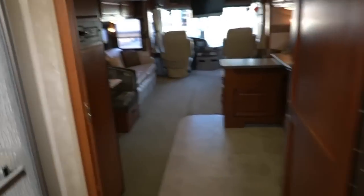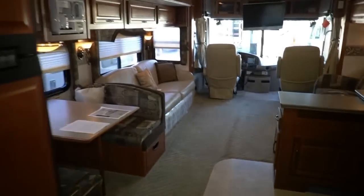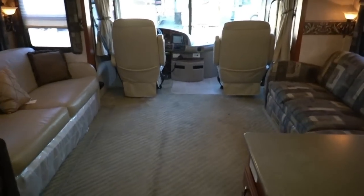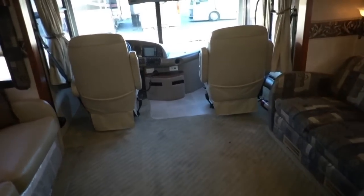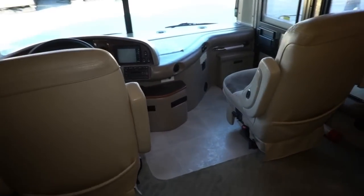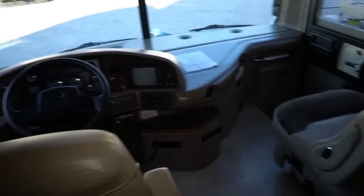So, got the 7.5 Onan diesel generator, which, guys, just like the diesel motor, you will literally never be able to wear it out. I have personally seen 7,500 Onan diesels with 35 and 40,000 hours on them. This has got 520 hours.